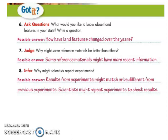Okay, so this is the continuation of your skills handbook, lesson 1. What questions do scientists ask? Okay, so this is for grade 4. We're done with number 7, so let's just take a few recap.